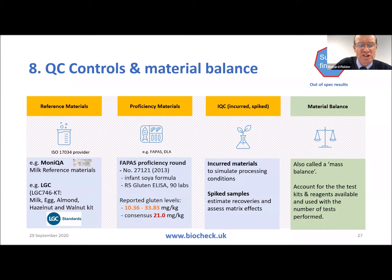And so our proficiency samples, these are samples which are homogeneous, which have been analysed by laboratories and have a consensus value for that material. In the case of gluten, this just illustrates with a homogeneous sample analysed by the same method by 90 labs, that's the range of analytical results which was observed. What's more important to you is your samples and trying to simulate the processing conditions which they might have undergone. So preparing your own incurred materials, not easy, but is always worth doing.